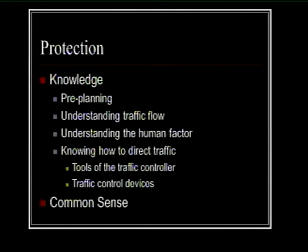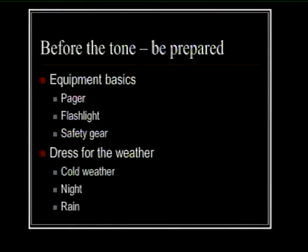Obviously, our protection for ourselves is pre-planning, understanding the traffic flow, understanding the human factor, knowing how to direct traffic, and of course, displaying common sense. Equipment basics: absolutely, you will wear a traffic safety vest that is required by our department protocols, and also for your own personal safety. You will wear a helmet with reflective material on it, and at nighttime especially, you absolutely will have either a box light or traffic wands to keep yourself safe.